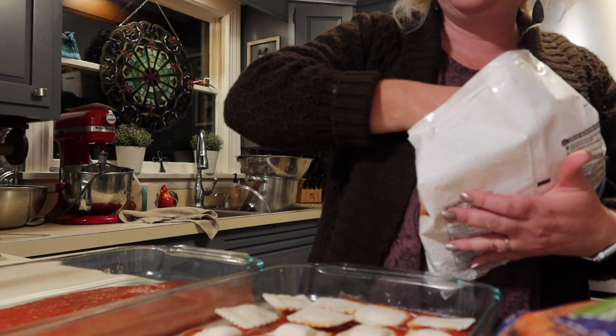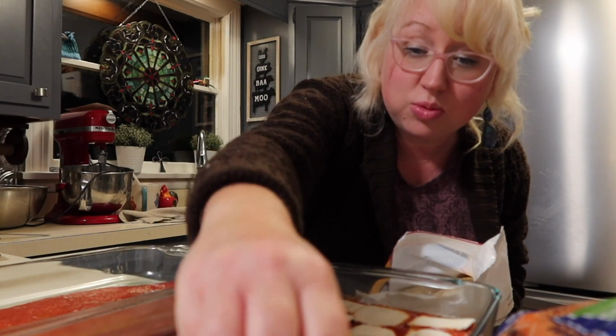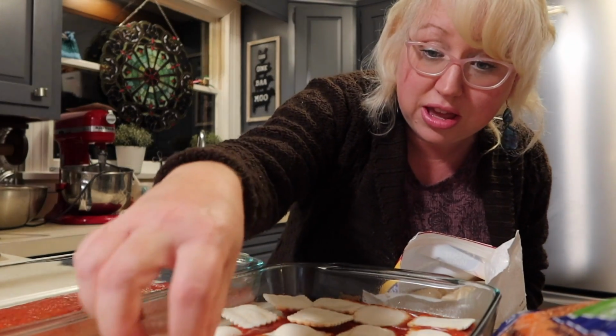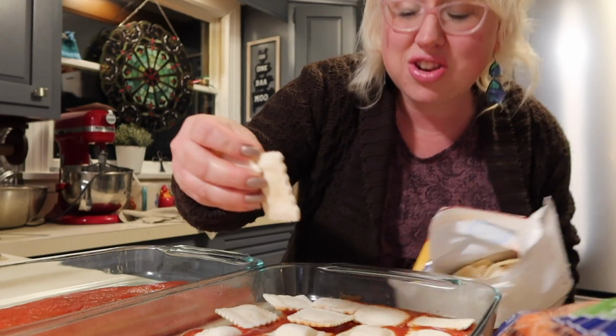One for now, one for later. Well, see, Daniel, he knows this. Yes, one for now, one for later in theory. I'm doing 2 big ones for now. Might give us some leftovers for lunch tomorrow. Might not. You just never know.